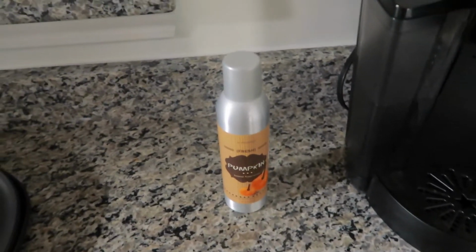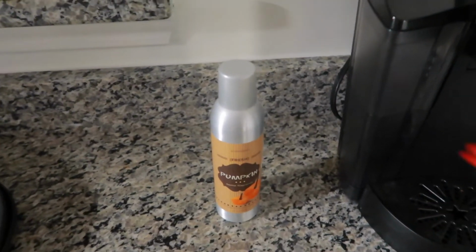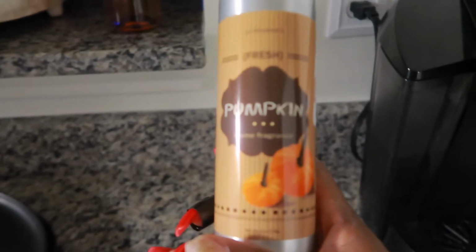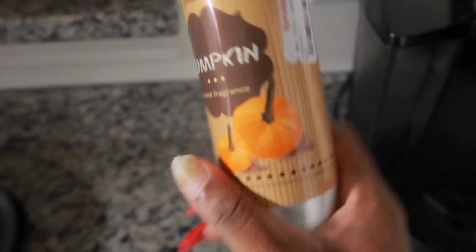I want to show you guys some stuff that I picked up today from Target and TJ Maxx. I really had to share them with y'all. And the first thing is this pumpkin home fragrance. It was only $4 and it smells really good.